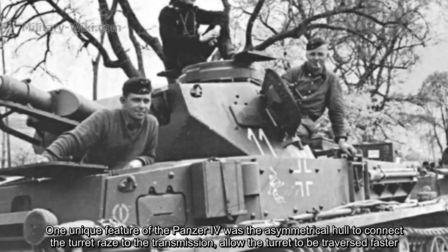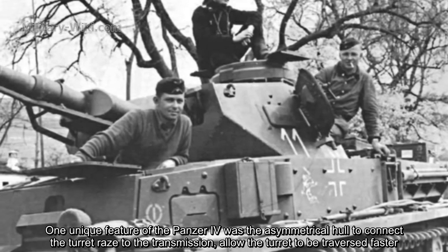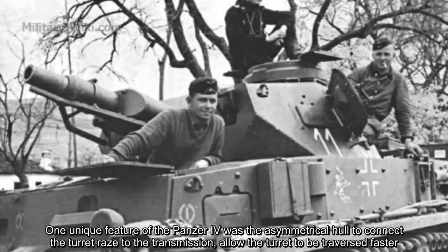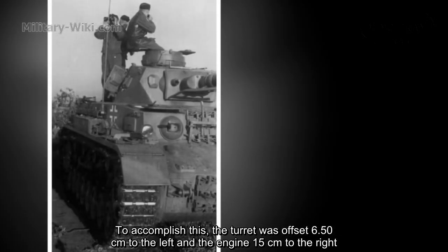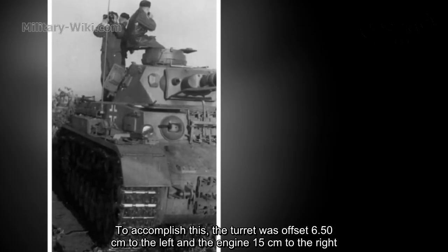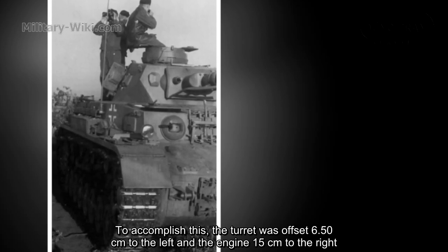One unique feature of the Panzer IV was a symmetrical hull to connect the turret rails to the transmission, allowing the turret to be traversed faster. To accomplish this, the turret was offset 6.50 cm to the left, and the engine 15 cm to the right.